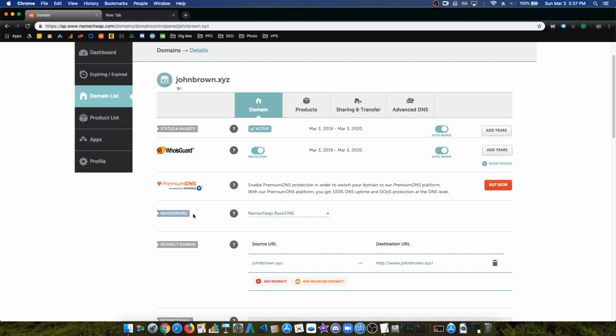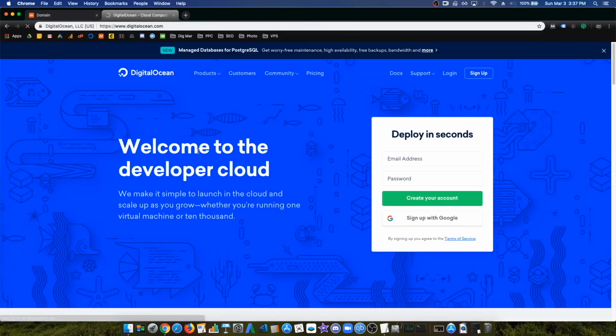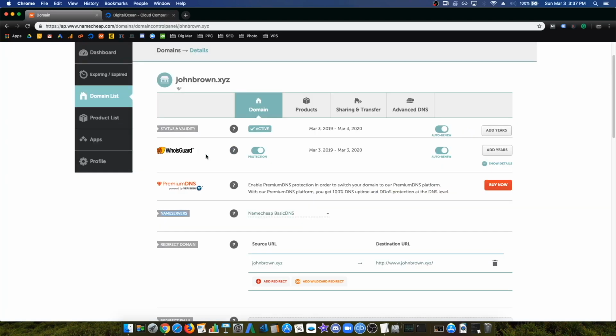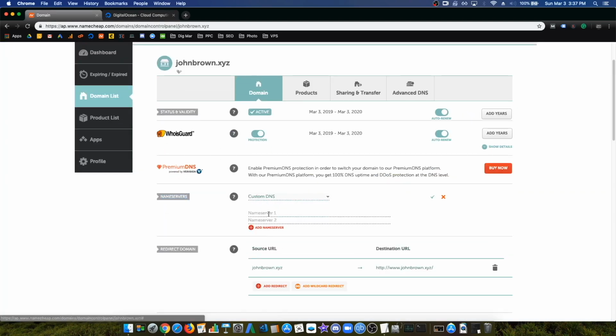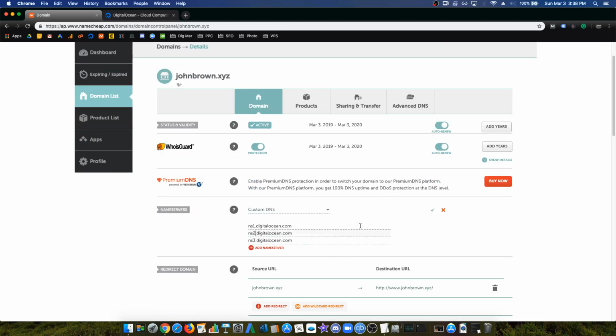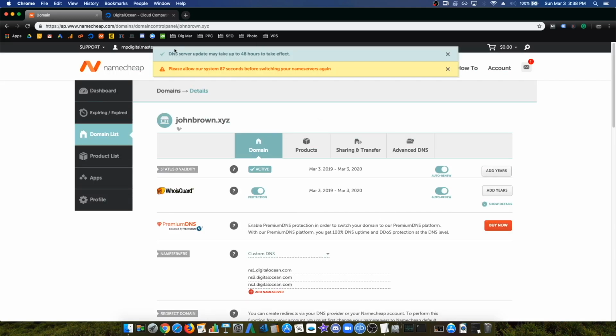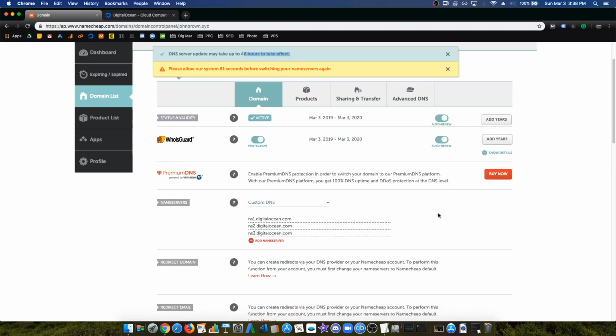So we're going to actually be choosing one called DigitalOcean. So this is going to be our service provider to host all our websites. And this, it may look hard at first, but it's actually really easy in the long term. So you just want to click on here and click on custom DNS, and we're just going to add the name servers. And again, this basically tells the domain that we're going to be using DigitalOcean, and then you want to click on the green check mark. Cool, so it's set up. It does say it can take 48 hours to take effect, but it takes around 10 minutes, so it's not going to be too long for it to work.